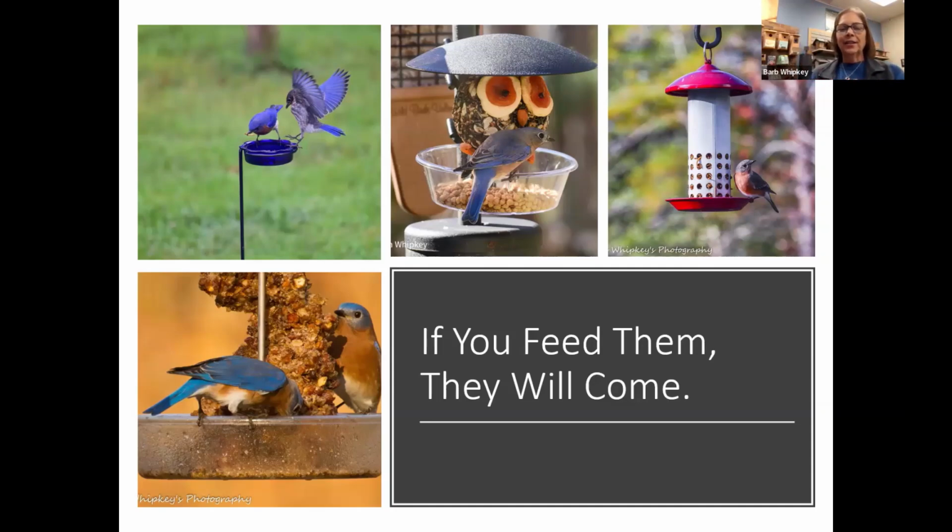So any kind of feeder, a feeder that has blue on it is going to attract them. If they're hanging over here and they see you have a feeder with blue, that is going to attract them in a little quicker because they are attracted to their own color. Oh, hey, what's that over there? Just like Oriole feeders, you'll notice often have orange on them. They're attracted to their own colors, so they will pop in.